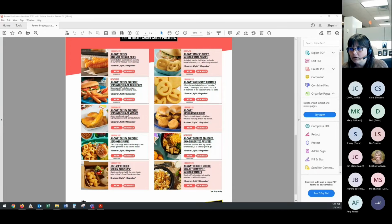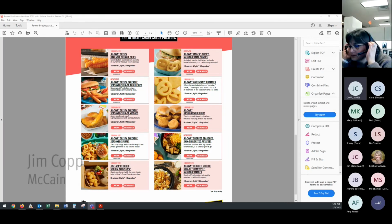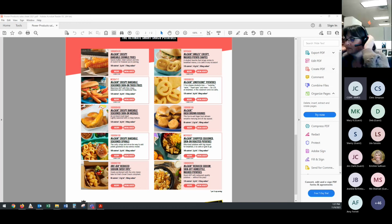Making old new again. Potatoes, French fries. How can you go wrong? They're the number one kid's favorite vegetable. They're commodity eligible. They're bakeable. They're Smart Snack compliant. And let's face it, when you serve potatoes, your participation goes up. Kids love them. So we have 46 commodity eligible items, and this sheet here highlights the 10 most popular.